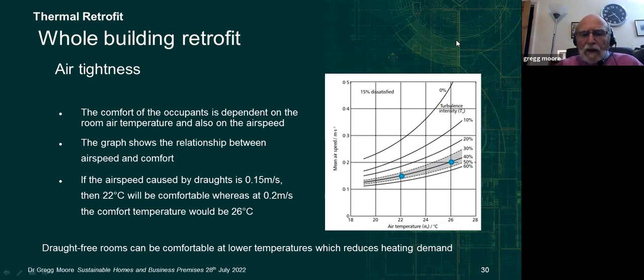The better that a building is insulated, the greater the impact of air leakage on the heat loss, because obviously we're not losing it by conduction. So most of what we're losing is through air leakage. Air leakage is called infiltration. It's reducing the performance of the building envelope, and we don't want that to happen.